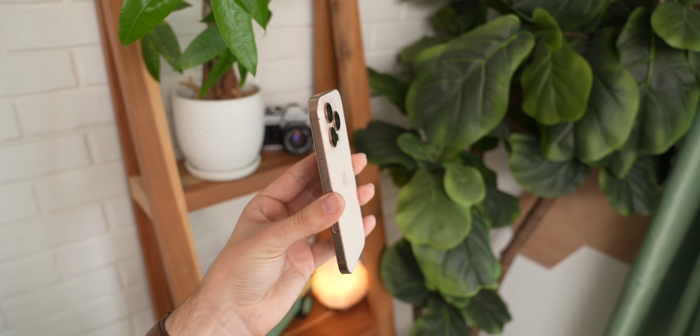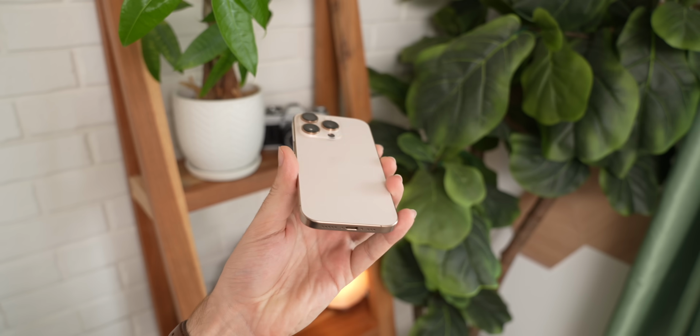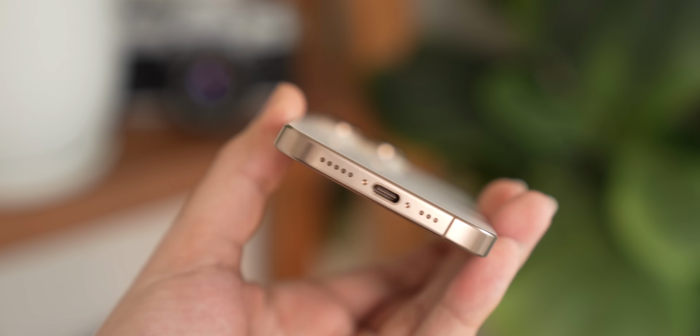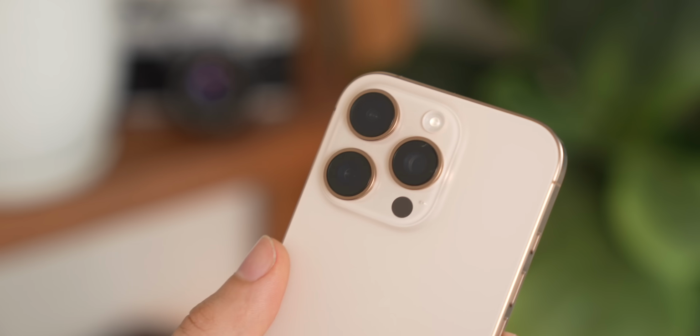The 16 Pro has a new color too. It's called Desert Titanium. I'm not sure how many different shades of gold Apple can give the Pro lineup, but they do manage to make it sound cool every time. This one is a bit more of a cross between sand and rose gold. Fingerprints are fairly well hidden too, even on the frame, where it is a little bit glossier.